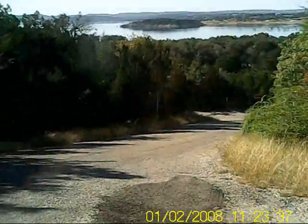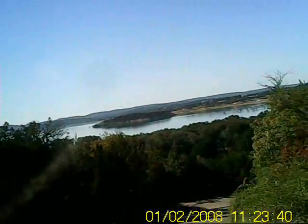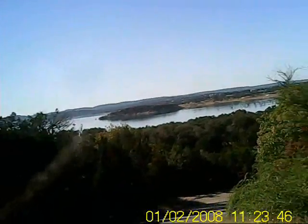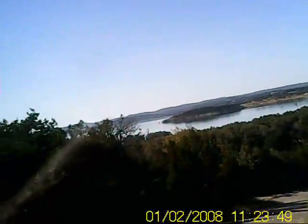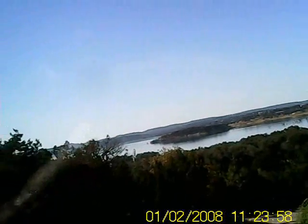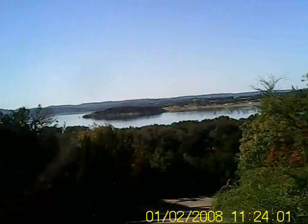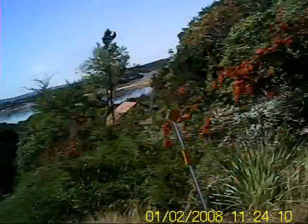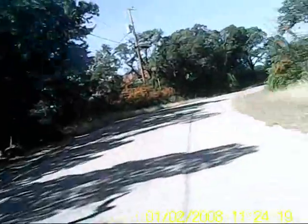There's the lake. That's an island in the middle of the lake right there. I'm surprised nobody's built on it yet. But that's it. This part of Canyon Lake doesn't get a lot of boat traffic. I'm not sure why. But anyway, I'm going to turn the camera off and then turn it on again when I get to Sattler, because we're going to go back to San Antonio, or to Converse, on River Road, which is a pretty interesting ride.